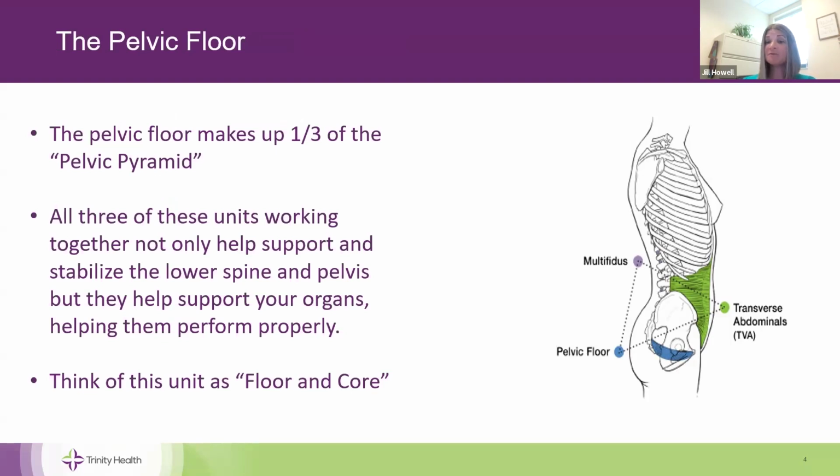So if you have problems with one of these areas, typically the other areas also have problems. All 3 of these units are working together not only to help support and stabilize the low spine and pelvis, but they help support the organs as well and helping them perform properly. So you can think of this unit as your floor and your core.